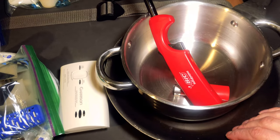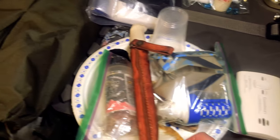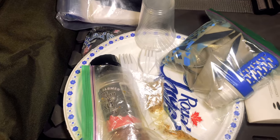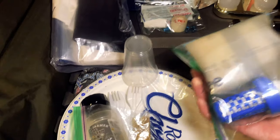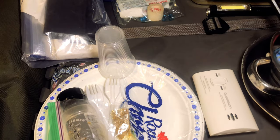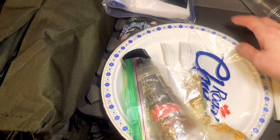Our cookware, two lighters. We have a knife. Sharpener. This is a water filter just in case we have to purify some water if we run out. Salt, pepper, spices, plates, forks, and cups.